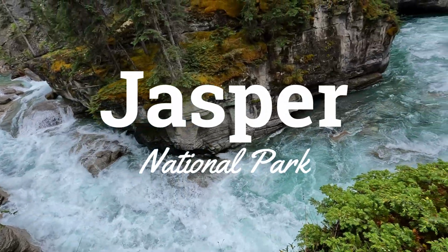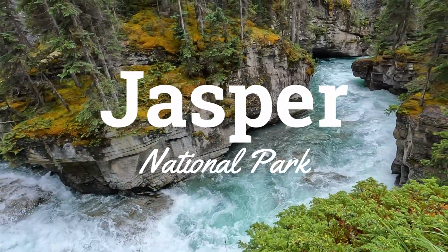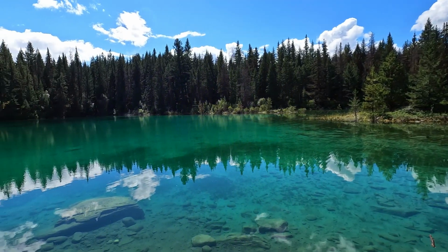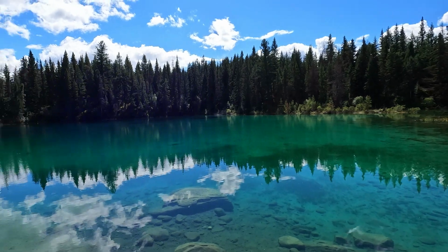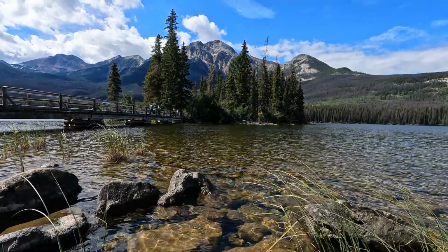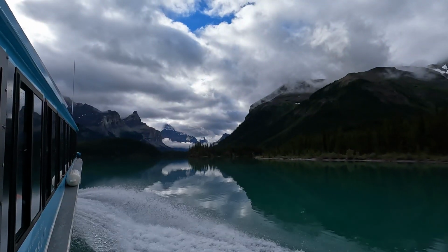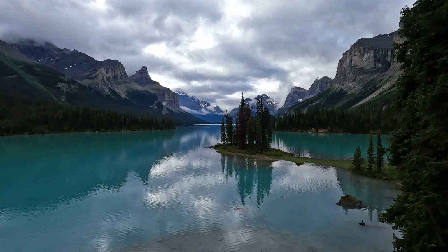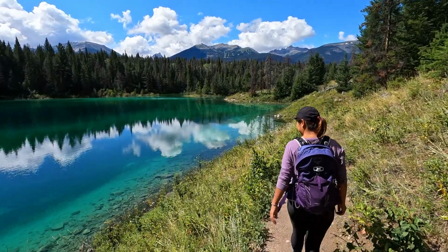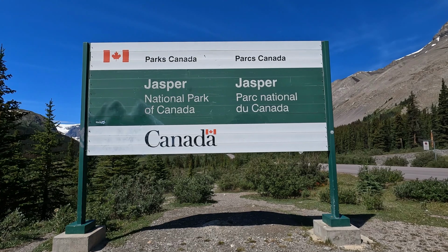We were super excited to have made it to Jasper National Park in Alberta. Spanning over 11,000 square kilometres and with over 990 kilometres of hiking trails, there is plenty to explore in this outdoor paradise. We had heaps planned, including a Maligne Lake cruise to Spirit Island, hiking Valley of the Five Lakes and lots more. Come join us in Jasper National Park.